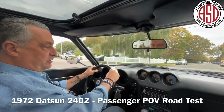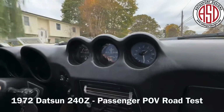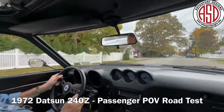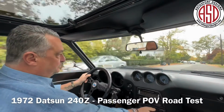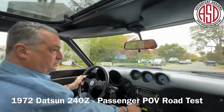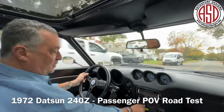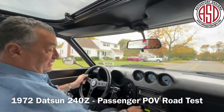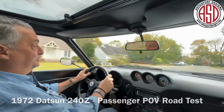Great oil pressure. The rest of it is not even warm yet. Let's try the radio. Well, I'm not going to say that it's a concert hall, but you've got a radio.